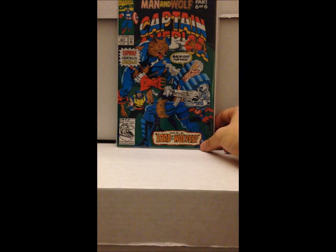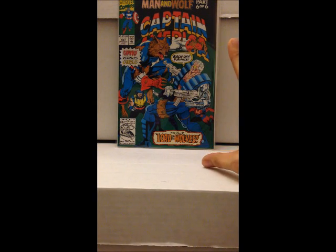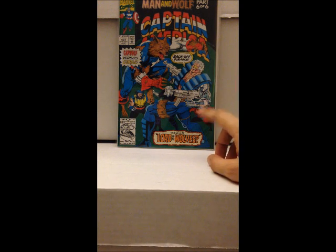This one was another mistake. I think the Capwolf look is hilarious, but I really wanted to get the first appearance of Cap as Capwolf. This is not the first appearance as Capwolf, although this cover, it just screams 90s. You got Cable, Wolverine, and Captain America as a wolf.